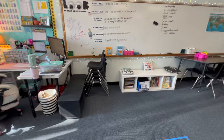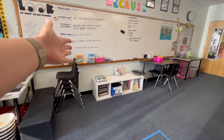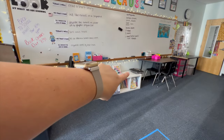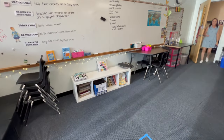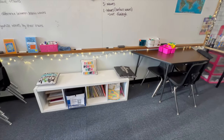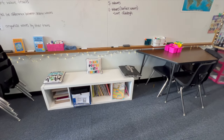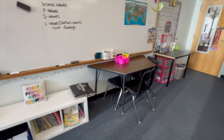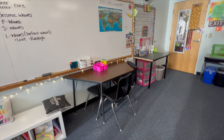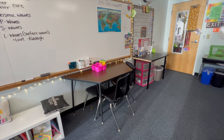And then going this direction, we have the whiteboard, which is where I keep all of my learning targets for the day, and I'm starting a vocabulary wall. This is another spot where students can sit. This is where all of my picture books live. I don't have very many. Like I said, a lot of kids stole my books last year, so a lot of them are missing. And then this is just another spot where I can put someone who maybe needs to work by themselves, or if they're taking a test and they can't be with general population, then they hang out there.